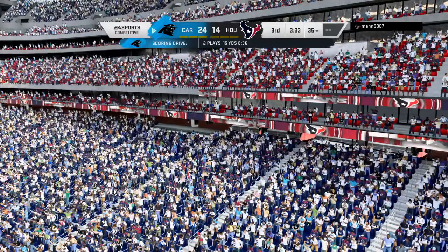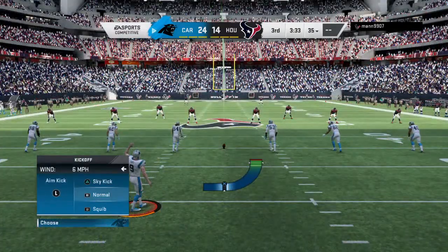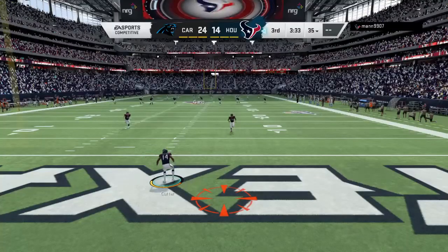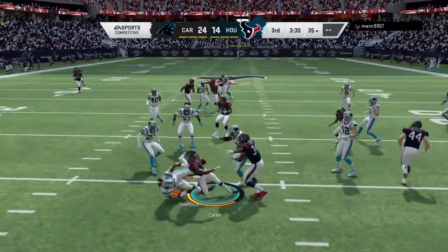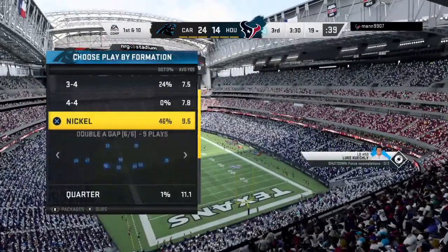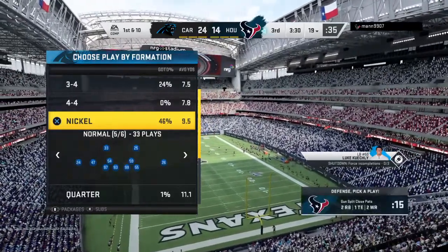Extra point try good by Gano. And the decision to just kick the extra point winds up successful. Gano now following the touchdown here to kick it away. That'll be taken in the end zone. And he'll take it back to about the 19-yard line. The Texans take over 1st and 10 at their own 19-yard line.